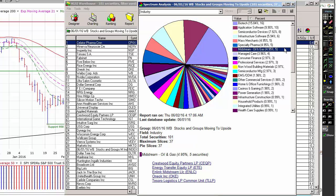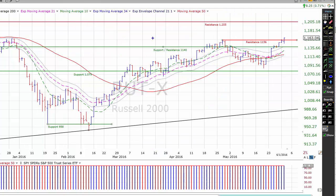Let's get started today by taking a look at the Russell 2000. As I've been saying for quite a while, I believe that the Russell 2000 is the key to the market going forward here. Yesterday, the Russell took out resistance here in the 1156 area. That resistance came from this prior high back in April. And we closed near the top of the daily trading range. That's a little bit more encouraging to the bulls. We'll see if we can hold this 1156 area.